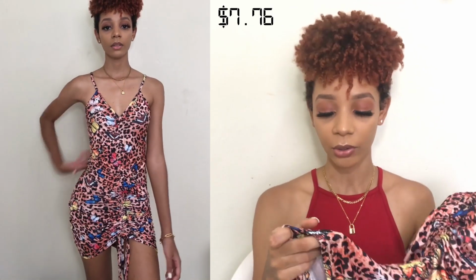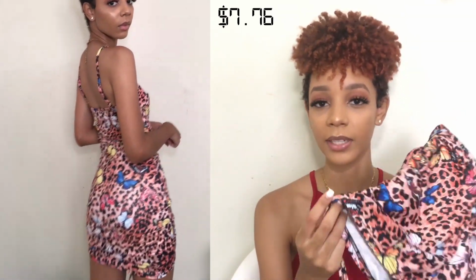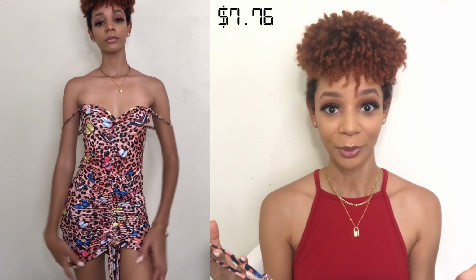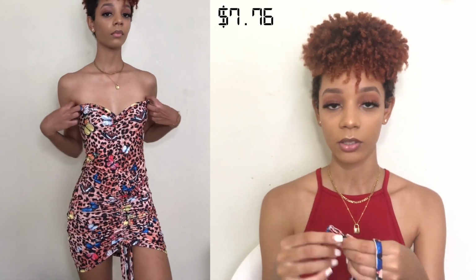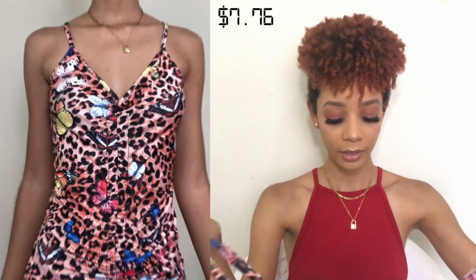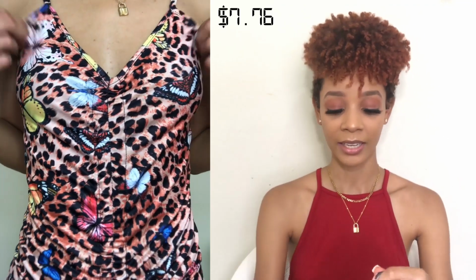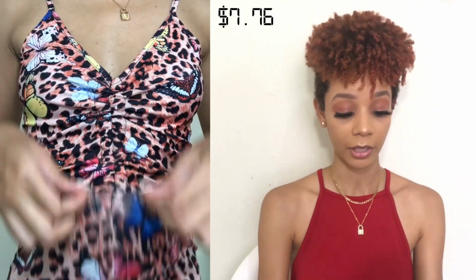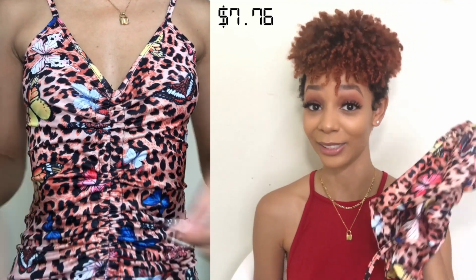I have a new obsession with anything that is adjustable. So you can make this as long as you want, or you can make it as short as you want, and it'll still look good. And I even do this thing with the straps where I do it off the shoulder, or I put one up and one down, or both of them up as it should be worn. And I like the fact that it's also adjustable, so you have the adjustable thingy in the back. It's just overall a really nice dress, and it is very stretchy. So again, if you are a little bit bigger than me, you will definitely look good in this.